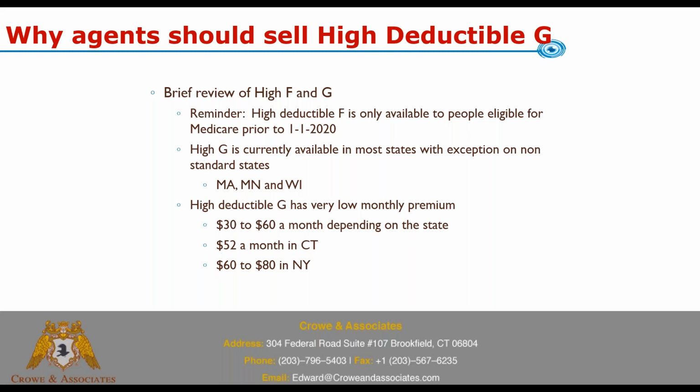High deductible G is the one that we're going to most commonly be talking about, because everybody's eligible for that. And it's available in pretty much every state with the exception of a couple of the non-standard states. There's 3 states that are non-standardized that I listed there, and high deductible G is not usually available in those states. So the concept of high G is it has a very low premium. That's one of the allures of it. It ranges from $30 to $60 a month depending on the state and the carrier.